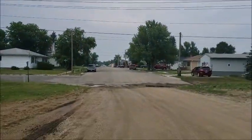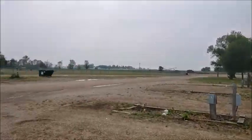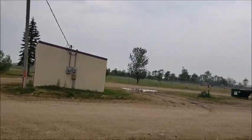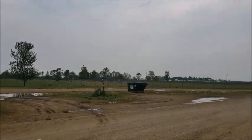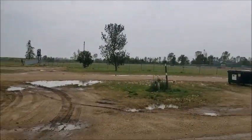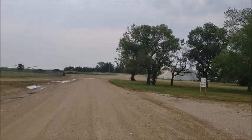Alright, there's a sign that said camping is this way. I've reached the dead end. This looks like camping. I'm not seeing any signs that say there's a price. I think I could probably just come out here and park for the night. Wait a second, usually 90% of them say that you gotta pay.